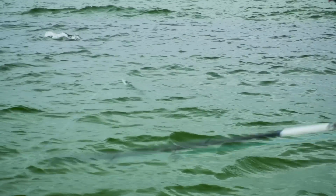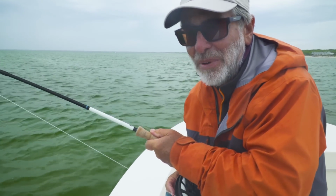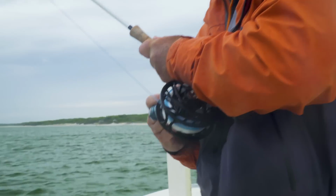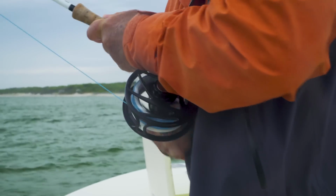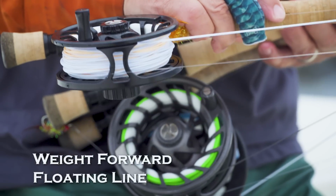Reels for stripers should have a smooth drag, and you should be able to hold your fly line and about 150 yards of backing. Most stripers don't get into the backing, but a large fish in heavy current will make you glad you had that extra insurance. Stripers are not speed demons, though, so you don't need as strong a drag as you might for some other species like tarpon.